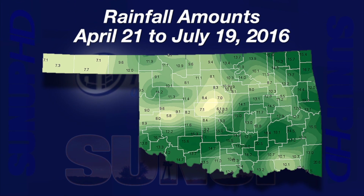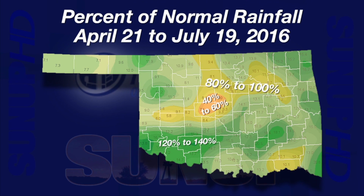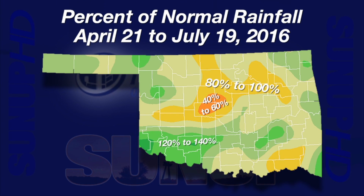And again, a look at the percentage of normal rainfall map for that same time frame since April 21st, you see that central Oklahoma is the worst area at less than 60% of normal for that time frame. And again, that's going from not only flash drought, that's going into a normal, regular drought type situation when it goes on for that long period of time.